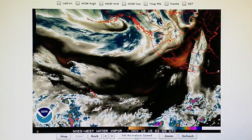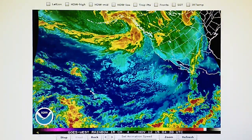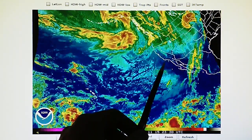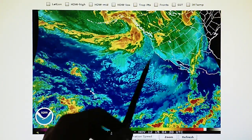So that is interesting. Let's look at this in the infrared loop, and we can see a broad area of the high pressure here has cleared a pretty good area.